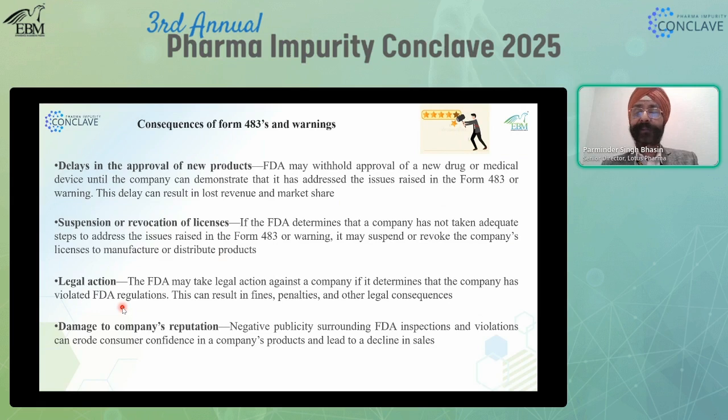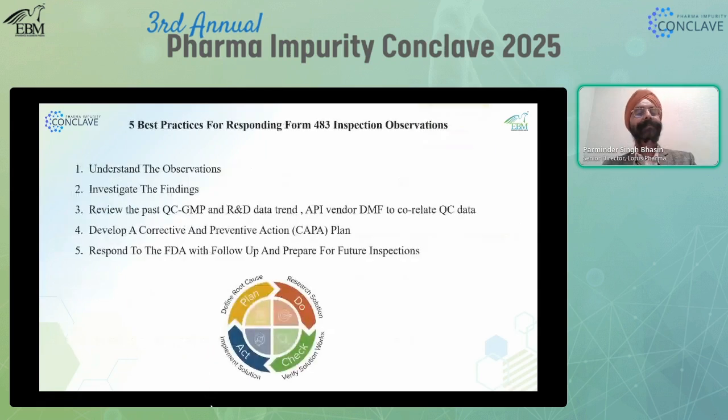Legal actions can be taken by FDA if the company has violated the FDA regulations, leading to fines, penalties, and legal consequences. It also damages the company's reputation, with negative publicity leading to violations, and this can erode consumer confidence in the company's products and cause a decline in sales.